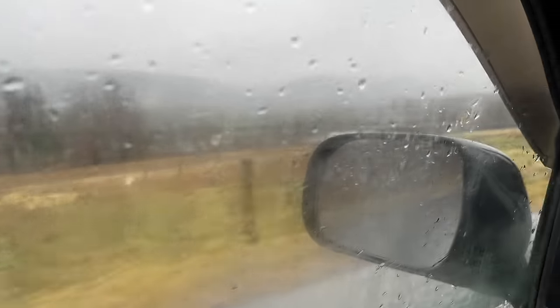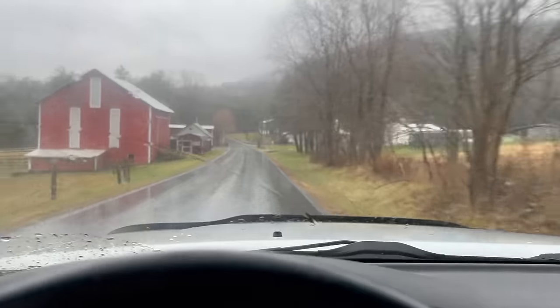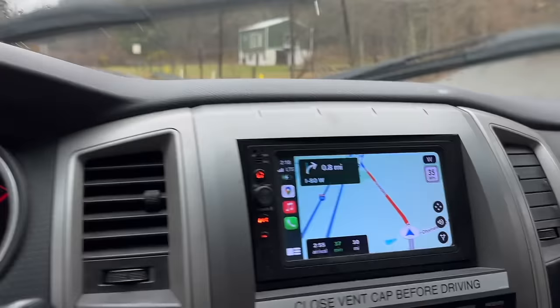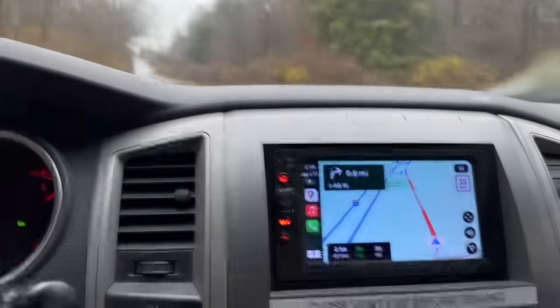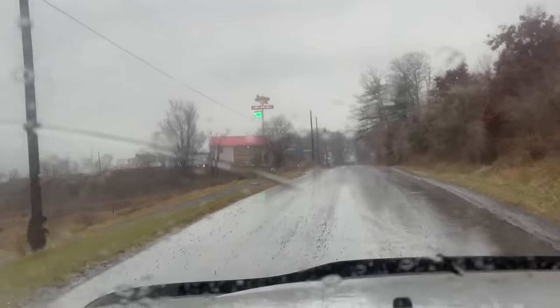Hay bales, there's the highway down there, some farmhouses. That's a cute place right there. Oh, and they got some sweet old trucks. Nice. I think we should be getting spit out onto the highway up here in about a mile or so. How convenient is that? It's like they knew I would need gas. Look at that. There's a gas station right before the highway.